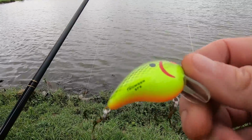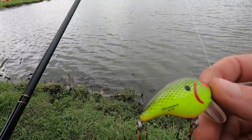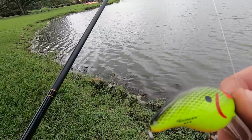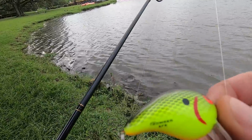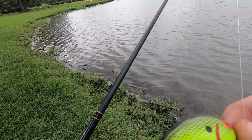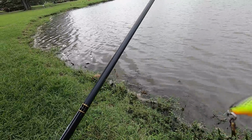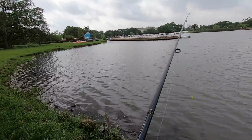This is a bomber. It's a low diver. It's going to go right below the surface. It's real shallow where these bass are feeding off these fat heads. This water is dirty, so this will show up pretty good. And we do have overcast now, so that'll make this even better. The only thing against me right now, besides the dirty water, is this wind that is persistently picking up.